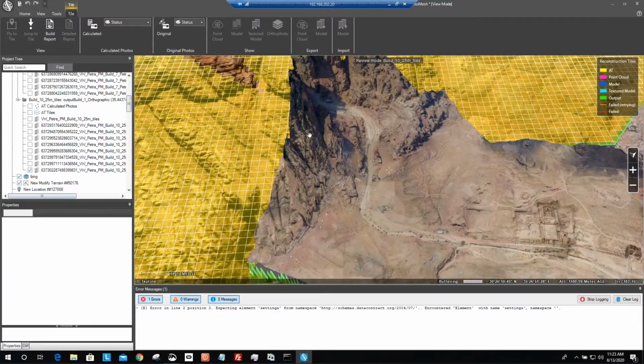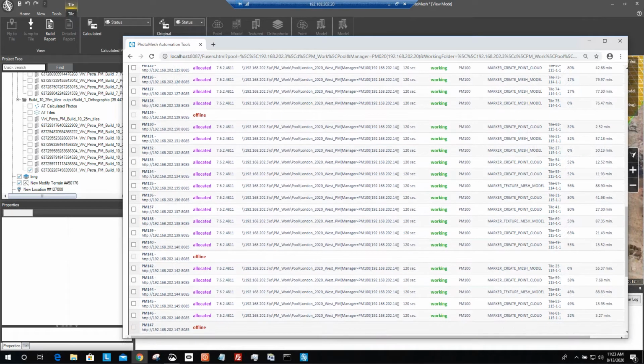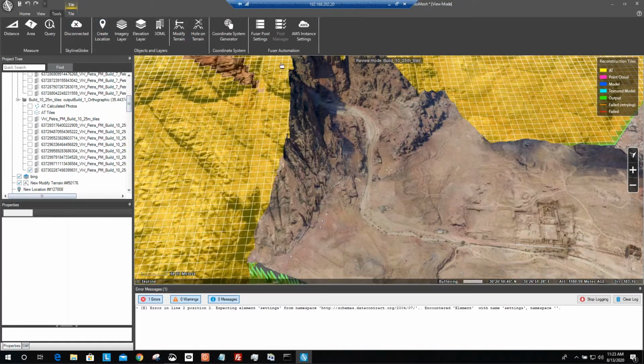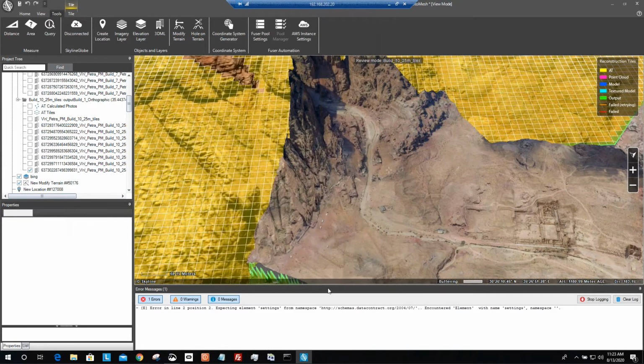And the benefit of Photo Mesh is that we're able to utilize really hundreds of computers if necessary. And this is our internal production where we run about 75 machines, but we can also plug into AWS and bring in, I think we've run a project on up to 500 computers in parallel for really quick turnaround and really massive scale.